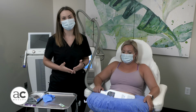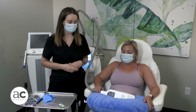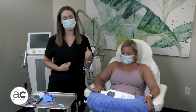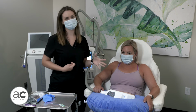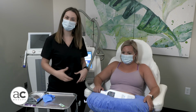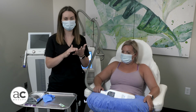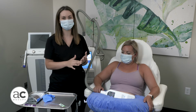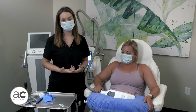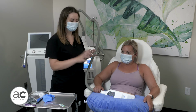Also here at AesthetiCare, we like to do an additional protocol we refer to as ZWave. After Audra's done here and I remove the applicator after a solid 45 minutes, what she's going to experience is crystallized fat cells. It almost kind of looks like a fat popsicle, okay? She's going to be a little pink, she's going to be cold to the touch obviously, and it's going to be pretty firm.